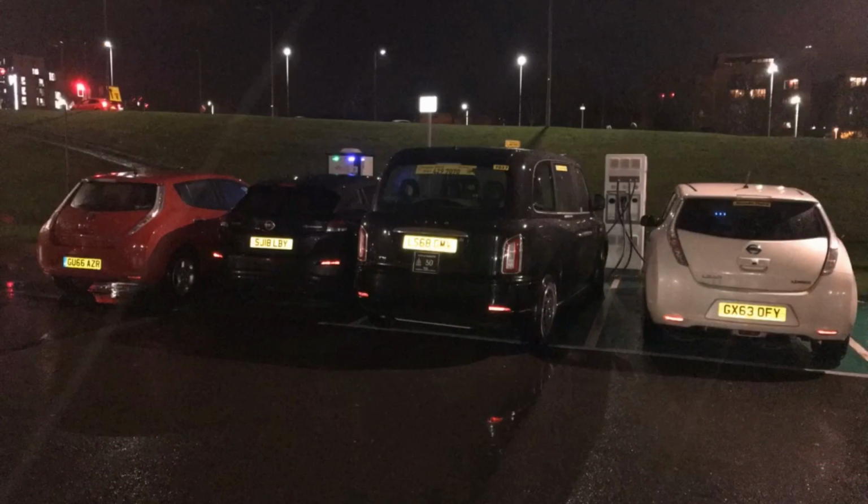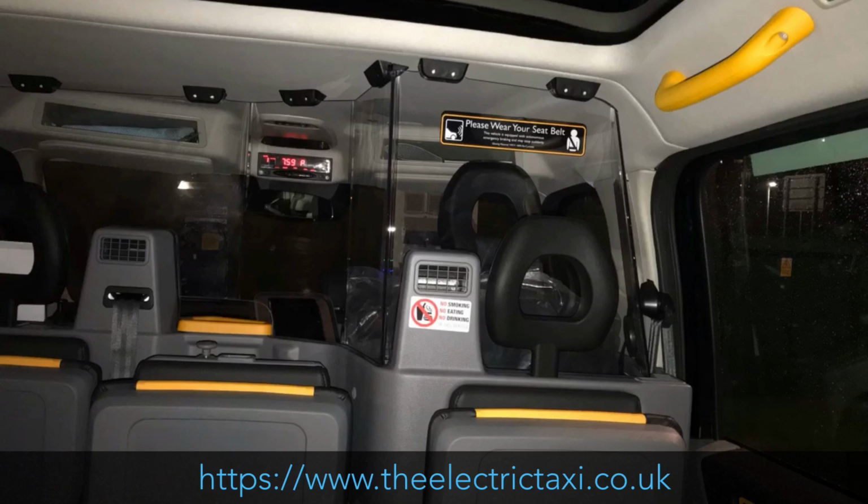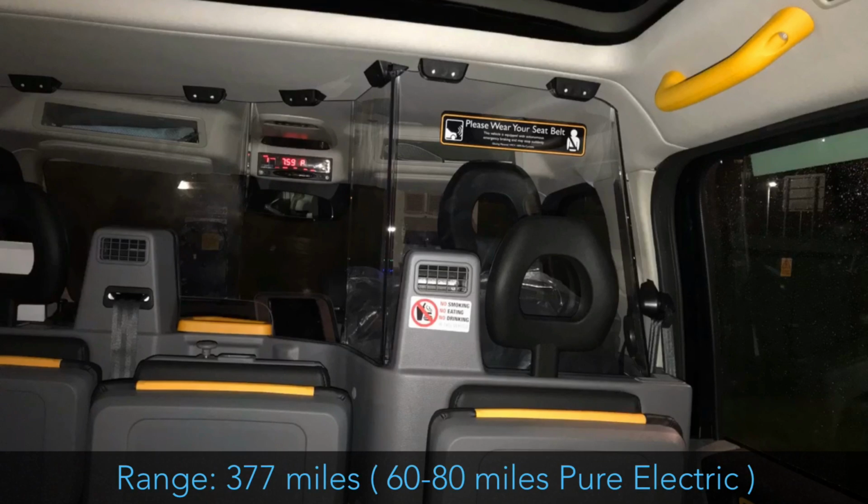This is obviously a popular site, as there was a Mark 1 and a Mark 2 Leaf charging, as well as an electric taxi. This was the first time I had had a chance to see one of these LEVC electric black cabs in person, and the driver was extremely keen and kind enough to let me have a look around.